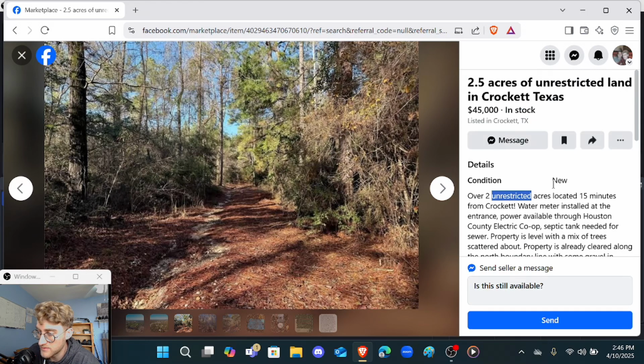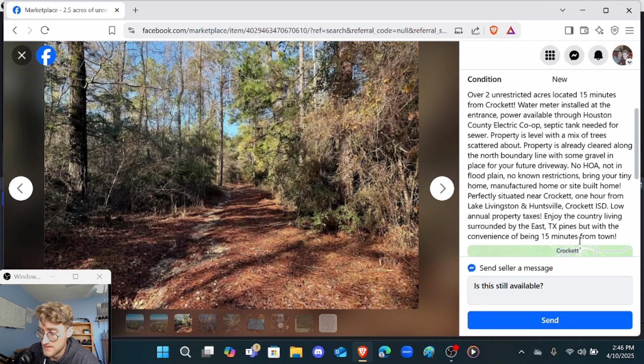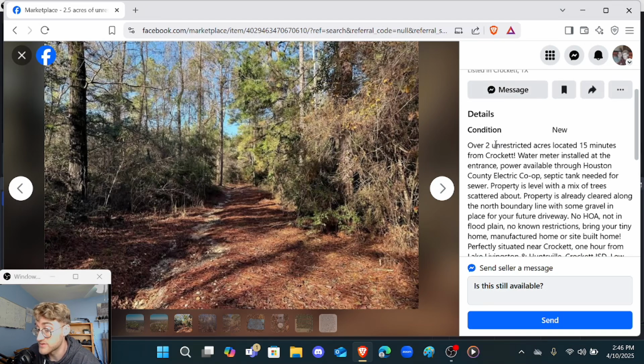Unrestricted right here, right off the bat. Oh yeah, it's in the title too. So, yeah, let's start with the title. Title's good. In Crockett, Texas. I don't know if that's near a bigger city. If it's near a bigger city, I probably would have put the name of the bigger city just to attract more people, but that's fine. That's just my personal preference.